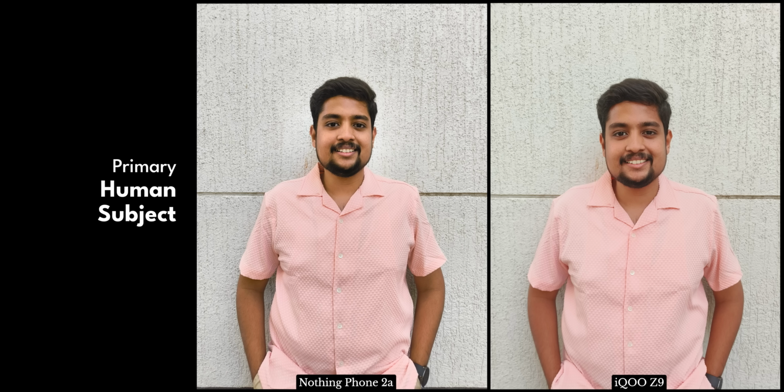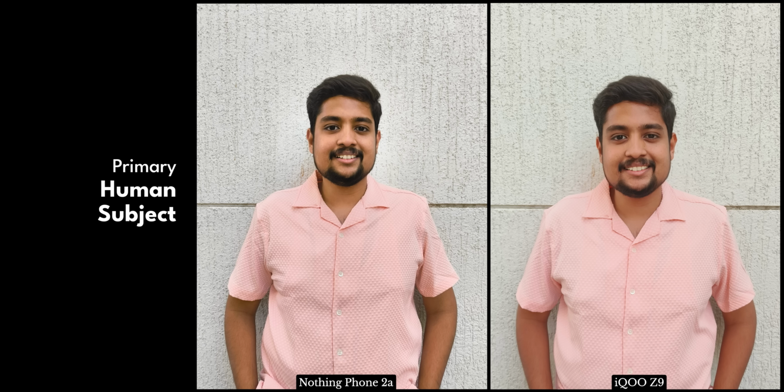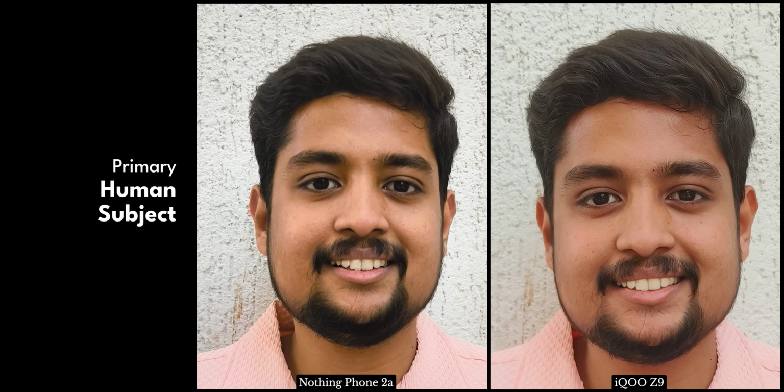Now, when you're shooting friends and family, the skin tones on the Nothing Phone 2A are closer to natural. You can look at Arnav's skin tone out here, and the iQOO Z9 makes it slightly warm. And even when you zoom in and take a look at the details, then the Nothing Phone 2A captures more details than the iQOO Z9.